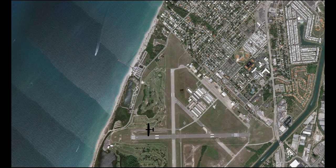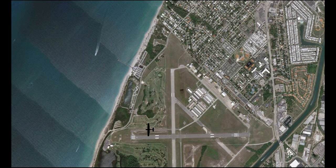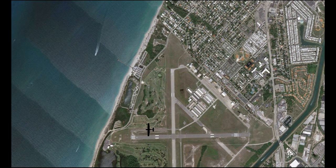Proper phraseology is going to be those 4 W's: who you're calling, who you are, where you are, and what you want to do or what you're going to do. At an uncontrolled field, you're always going to start and end your transmission with who you're calling, which in this case is going to be Venice traffic, where typically with a towered airport, you just say who you're calling at the beginning and you end your transmission with simply what you want to do.